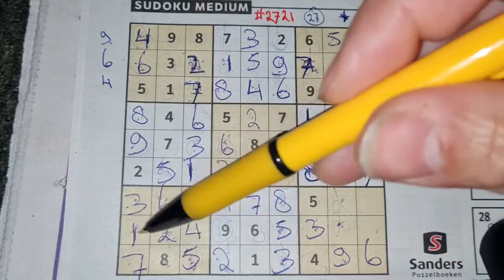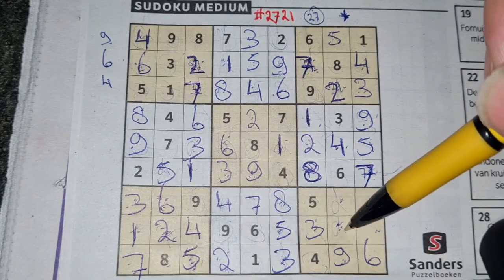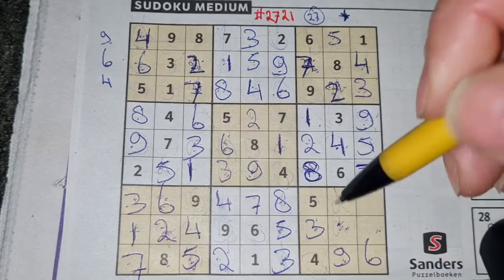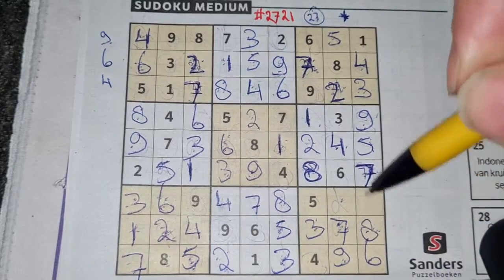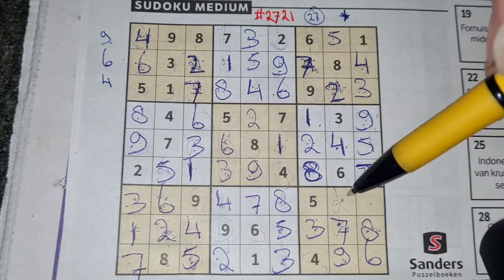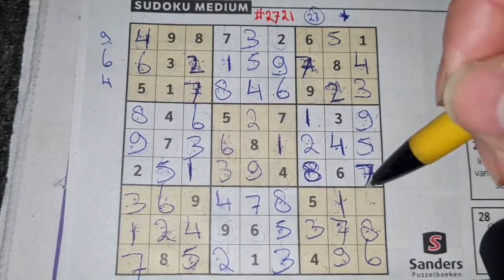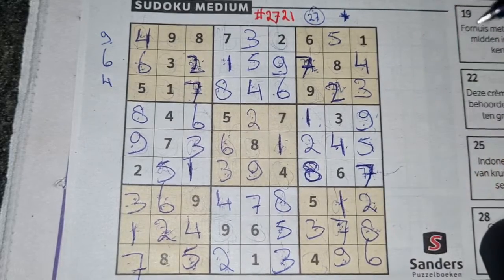2 numbers left in this row for the numbers 7 and 8. We see there 7, no 7 there. 7 should be here and 8 goes there. And the last 2 numbers of this big square for the numbers 1 and 2. We see here 1, no 1 there. 1 should be there and the 2 goes there.